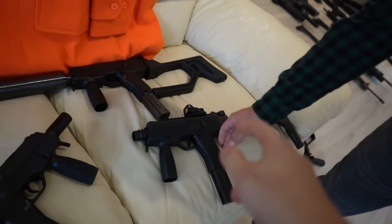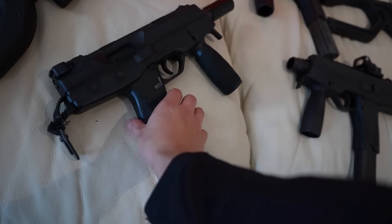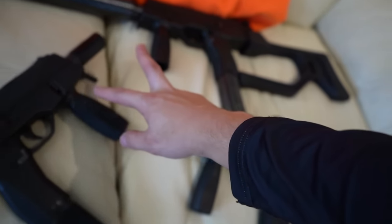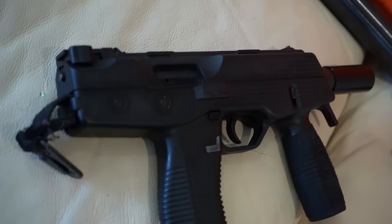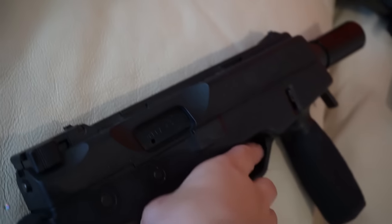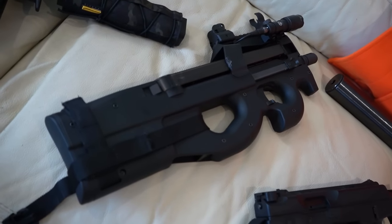So we have a KMP9. This is the KWA version. Shout out to KWA. Then we've got these two, which are the same kind of. What are those? Yeah, they're both KSCs. So they're a bit older. They even have Weaver rails instead of Picatinny. Yeah, they don't have Picatinny. Then we have a WEP90.